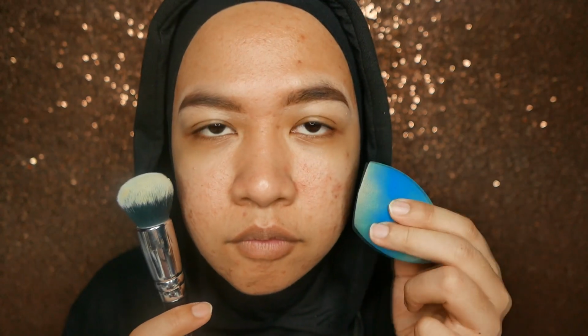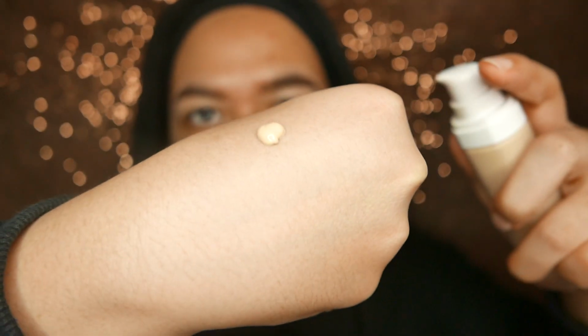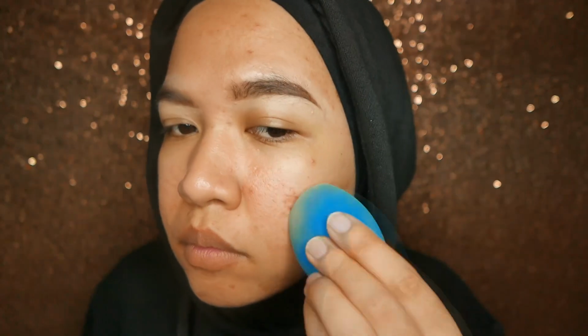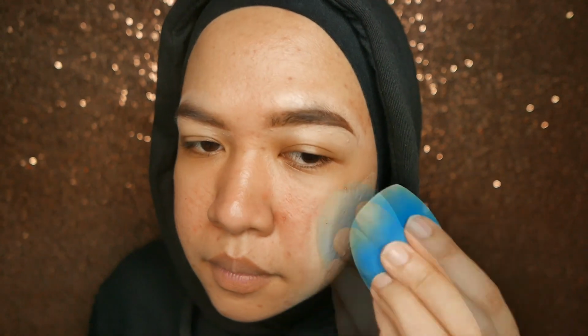Okay, so as usual, I'm going to show you how the foundation applies on my face. I'm going to use a brush on half of my face and also a sponge on the other half of my face. This foundation, dia punya texture tu, to me is not very runny, but it's not macam sangat thick, creamy thick either. I have already prepped my face and also put on moisturizer beforehand.